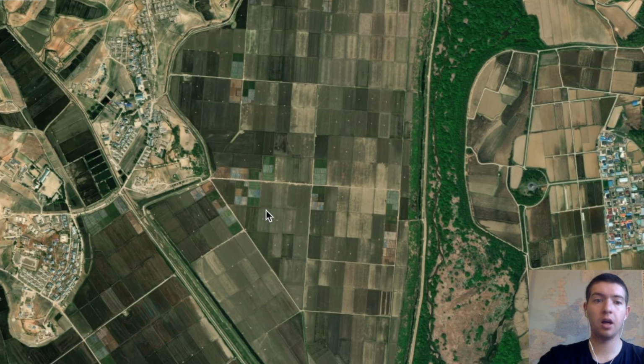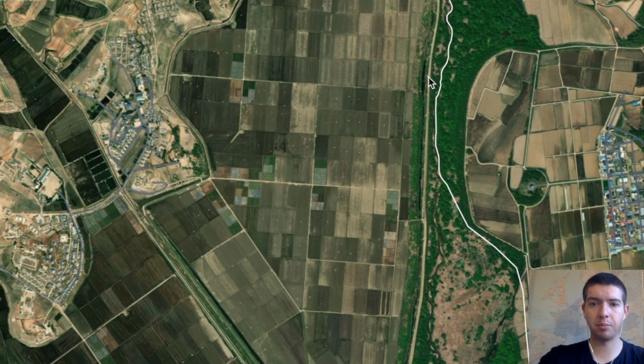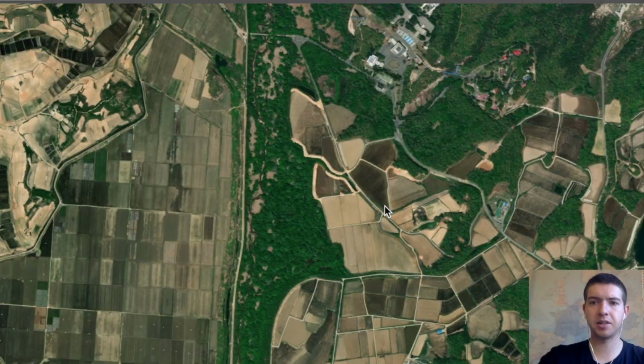Moving on to North Korea. North Korea and South Korea, I haven't done a video on North Korea specifically, but definitely I've done one on South Korea. Here's South Korea. There's the border. We quickly turn on the labels again here. There's the South Korean, North Korean border, the demilitarized zone. Turn it off again. The border crossing itself is over here.